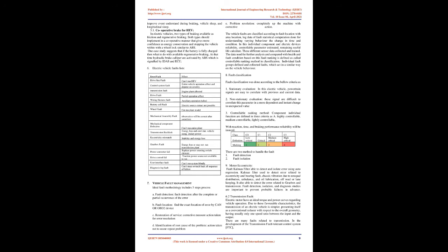7. Vehicle fault management. The ideal fault methodology includes a 5-step process. A. Fault detection: detection after the complete or partial occurrence of the error. B. Fault location: find the exact location of the error using a scanner OBD2 device. C. Restoration of service: corrective action taken for error resolution.